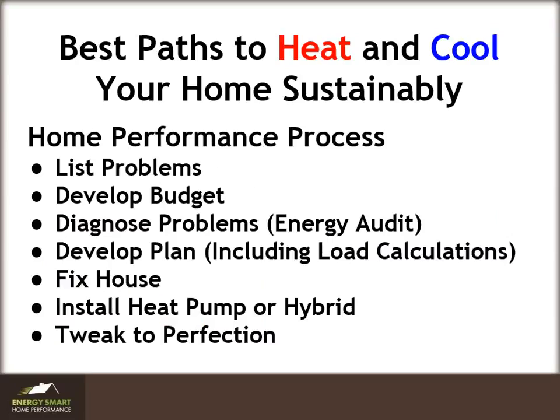When it comes to the process of making a house better so that you can go heat pump only if you want, this is the process. I kind of mentioned it. You have to list your problems, figure out what your budget is, diagnose the problems, what the house needs to solve those problems that you want to solve, develop a plan. And I didn't touch much about load calculations, but a load calculation is part of an energy modeling tool. An energy model is basically a big spreadsheet of how your house uses energy, and then you can change various things in and out.